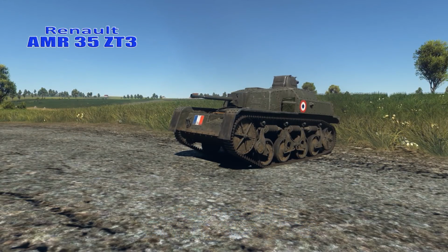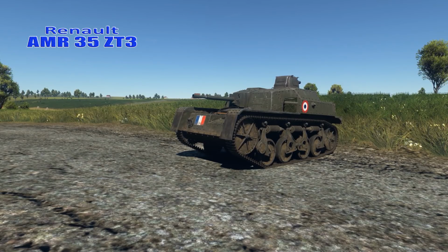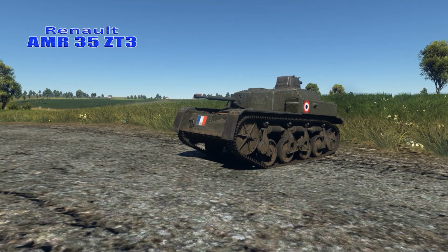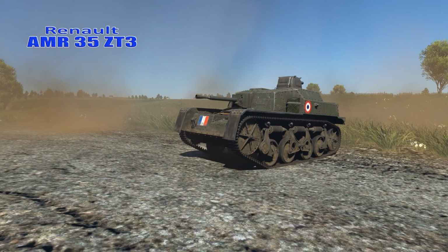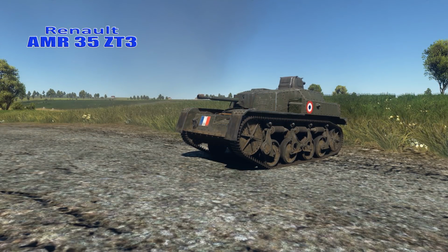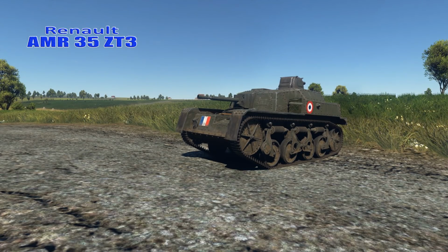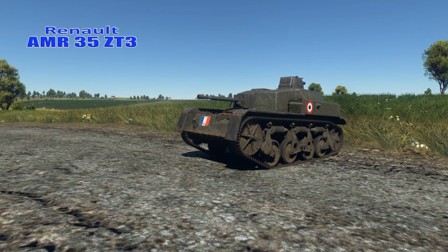Now the Renault AMR Model 35 Type ZT3 was a French tank destroyer developed during the interwar period and used in the Second World War. It was a variant of the AMR 35 light tank, which was used as a support tank for mechanized infantry.